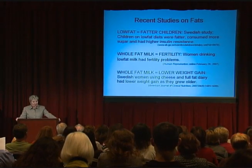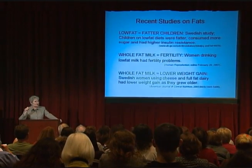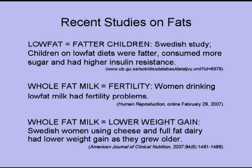That's what's being said. No one has looked at what happens to little girls who are on low-fat milk from infancy, whether you can reverse the infertility that's going to occur if we are feeding our children low-fat milk. And in another study of Swedish women, those using full-fat dairy and cheese had lower weight gain as they grew older. By the way, ladies, it is normal to gain weight as you get older. If you're still wearing your prom dress when you're 50 years old, you're too thin.